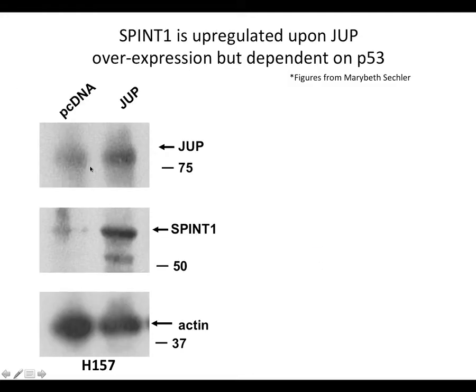Also, when you overexpress jupe, then SPINT1 goes up in this cell type. The thing about this cell type, though, is it has a functional copy of P53. Who's heard of P53 at all? All right, good. Did you guys take Jaeger's class yet? Yeah, okay. He talks about P53. So there's one, you overexpress it, SPINT1 goes up. So you're showing that relationship there.